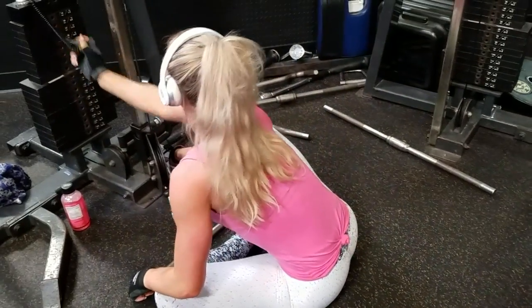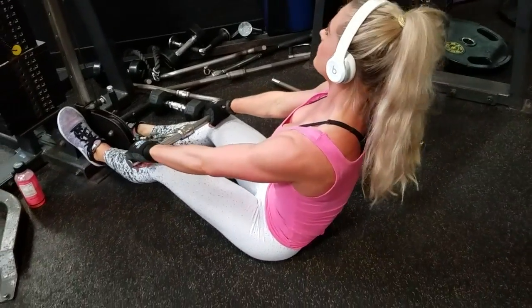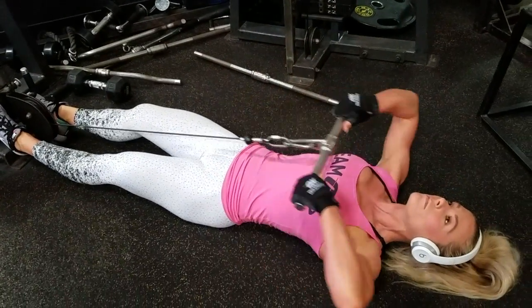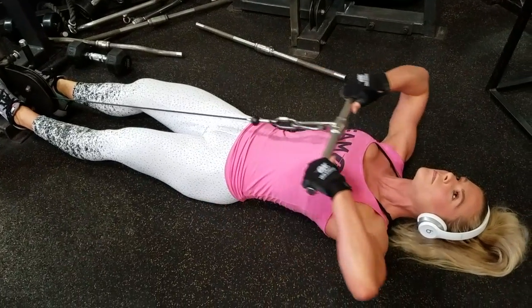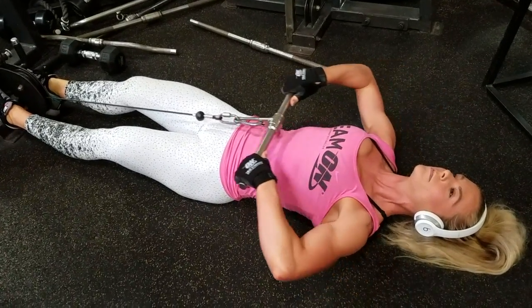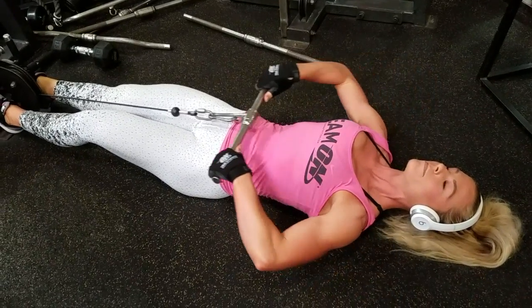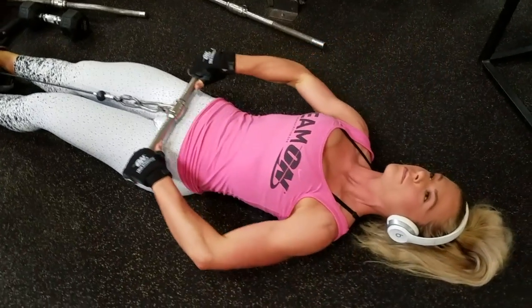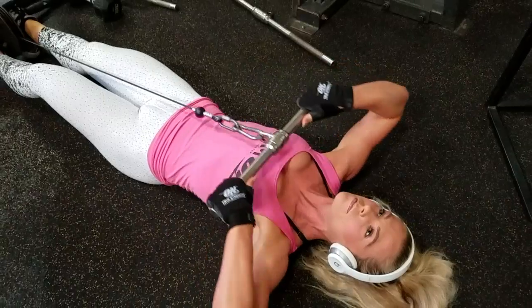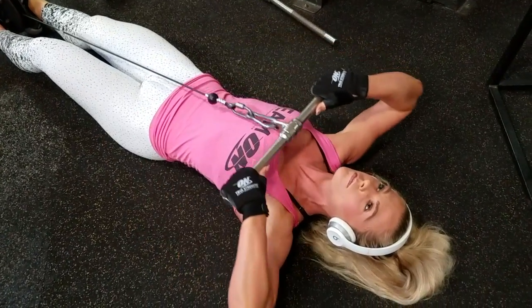With the lying upright row, again, an upright row is a great exercise. A lot of people know how to do it. By taking it down to the floor, you can actually go quite a lot heavier, and you feel really intense isolation. I haven't done this one in a while, and man, it burnt. You can feel really intense isolation because you're lying down. You cannot move, so all of the work is going to be in your shoulders. So you can afford to go a little bit heavier on this one.